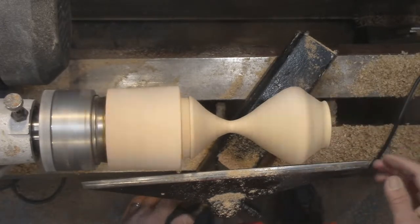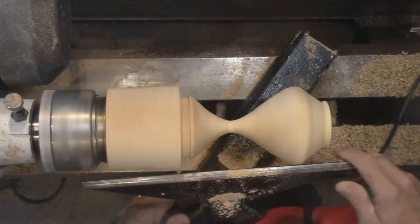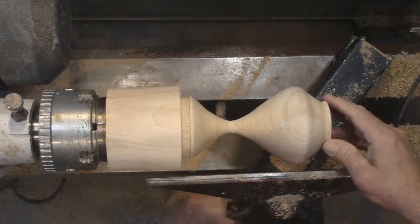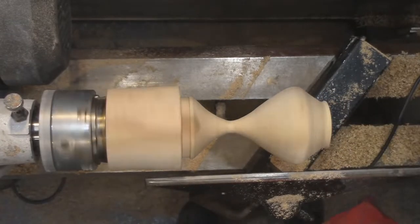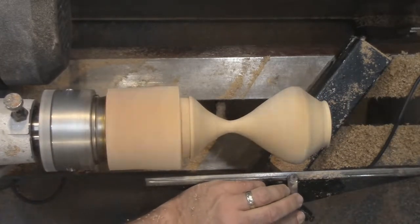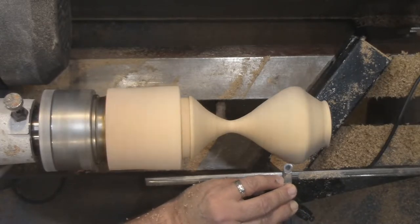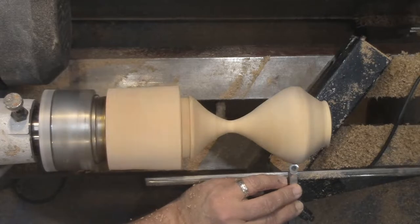All right. And the funny thing is, now that I look back up here, I don't like part of this profile right here. And we're going to see if I can make myself happy before we go to color, after I've taken that extra wood away. So it's going to be real sketchy right up here.